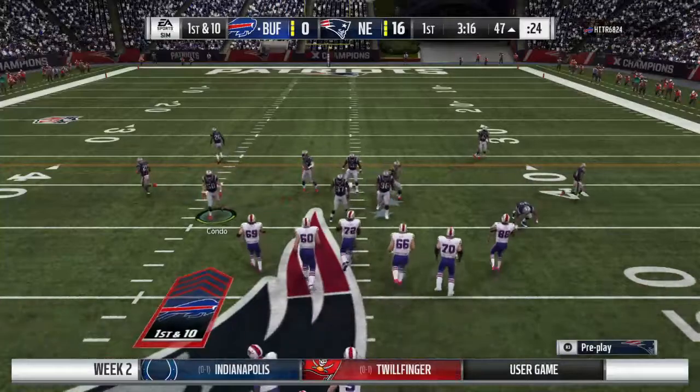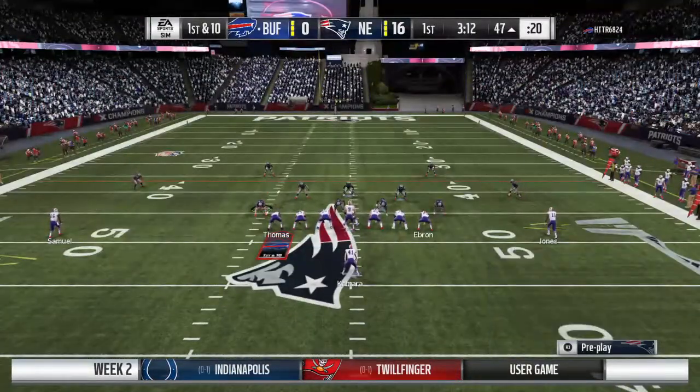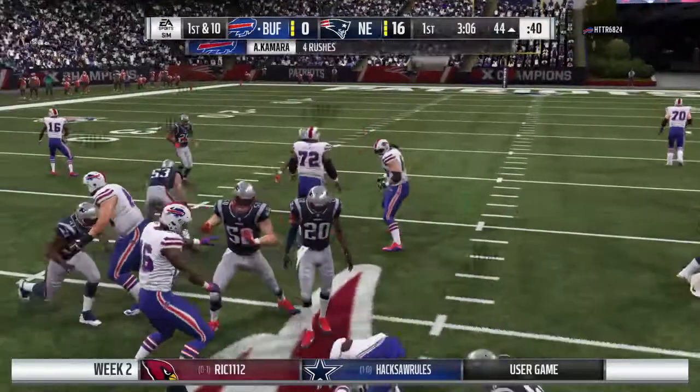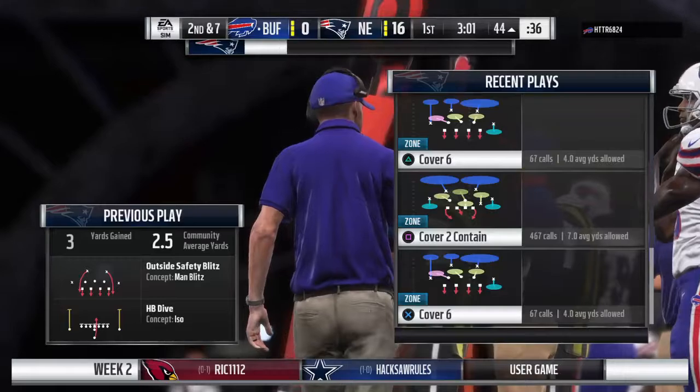So into Pat's territory now. Here's 1st and 10 at the 47. No. Check. Patriot. A give. This is Camaro. And just a short gain that time as they're able to get him down. 3 yards on the pickup there, and it'll be 2nd down.